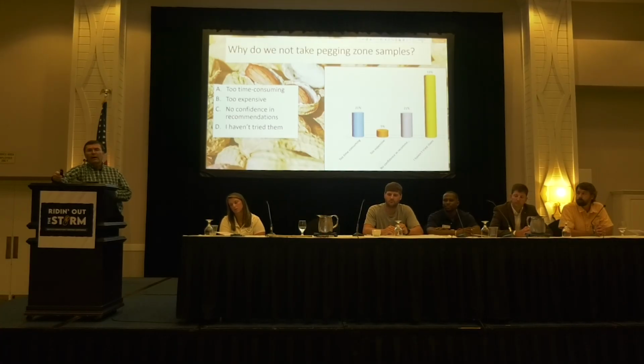So a lot of you haven't tried it. Now, it is time consuming. You do have to get somebody to do the samples right after you plant, but I'm telling you, it will at least give you a better idea of where you stand. Otherwise, we're just guessing. Sometimes we can use our regular soil samples, but that's a deeper profile. We want to make sure that it's in that top 3 to 4 inches, and that's what we got to do. So pegging zone samples can help us. And if we want to minimize the input, then that's one of the ways we can do it.